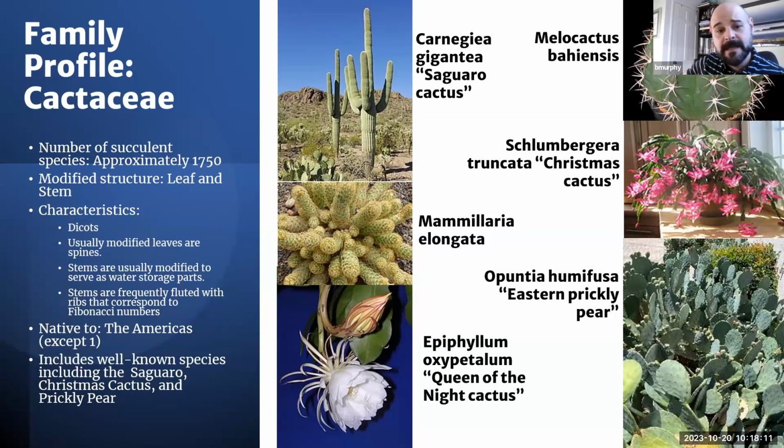The mellow cactus on the top right is from Brazil and is believed by scientists to be the first cacti that was encountered by Old World conquerors when they came from Spain and Portugal. The Christmas cactus right below that, very familiar, very similar traits to some of the epiphyllums in terms of their light requirements and sort of their natural habitat.